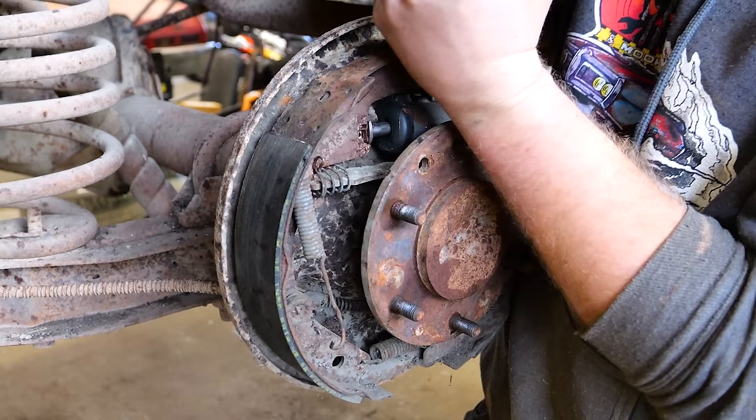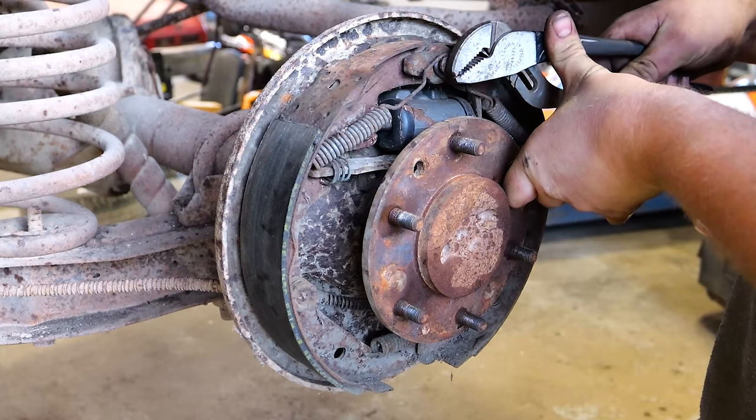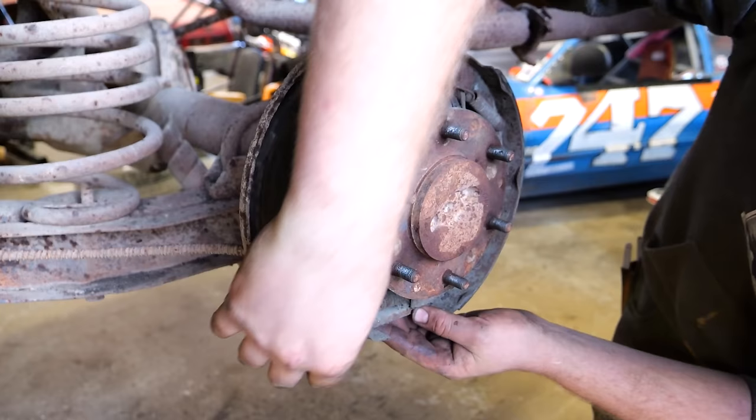Now our spring goes on. I got a channel lock so I can stay far away from it. There we go. And last but not least, our forward spring. It's a little bent up, so. With that, our new wheel cylinder is in and the top of our brakes are done. I say top because there is one more thing I'm going to do while I'm in here.